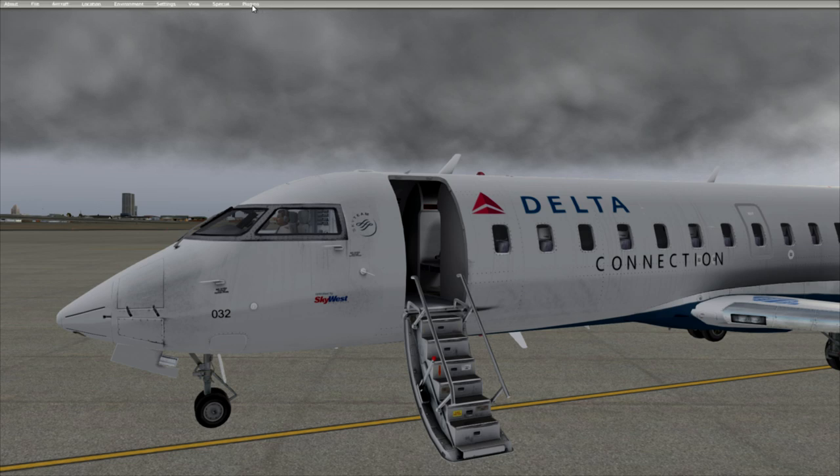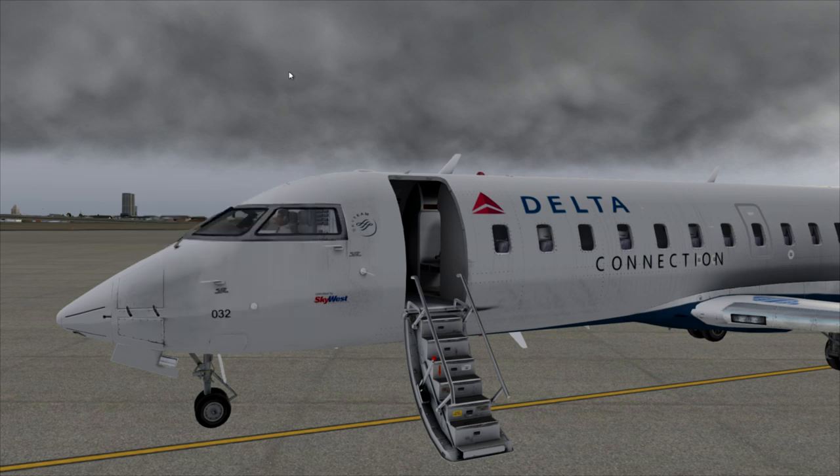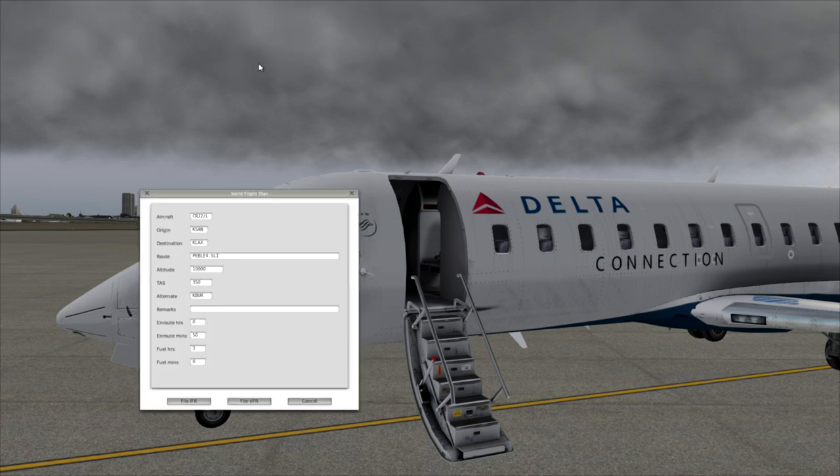First thing we'll do is get connected to PilotEdge for our online ATC and traffic. This will be SkyWest 4503. Connected to PilotEdge. That's done. And the second thing we'll do is file an IFR flight plan.